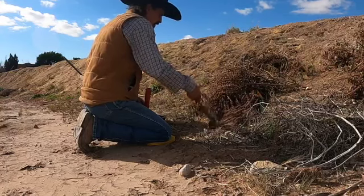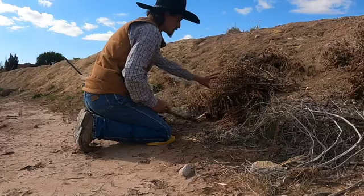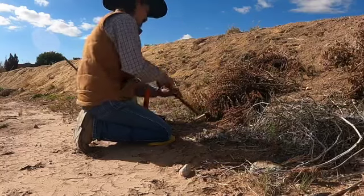Most of this natural stuff we can reuse as part of the set. I'm going to use this as my backing. That way that coyote don't think it can get around and try and get down into that bait. It's got to come right here. That's at least the idea.